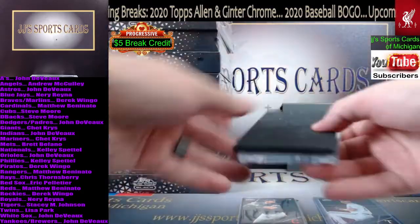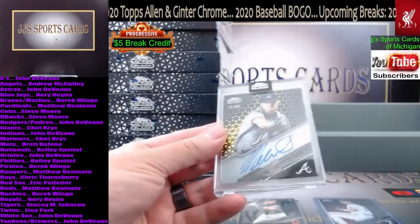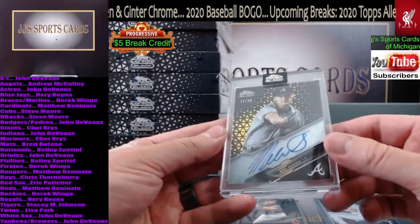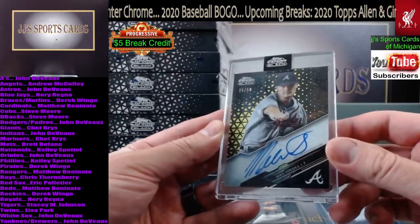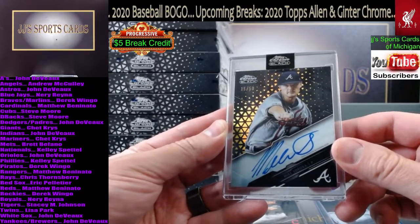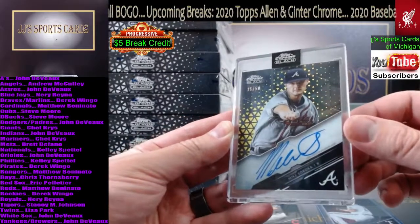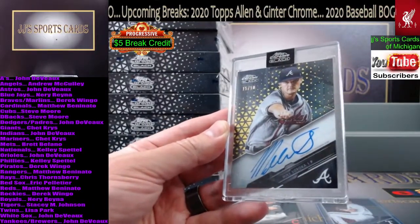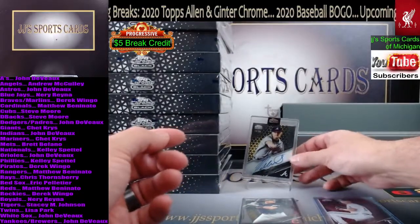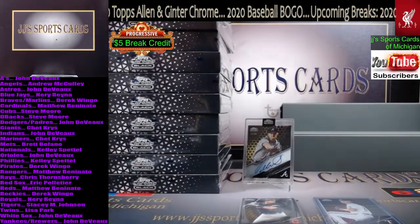Here we go. Encased number one. It's going to be Mike Soroka, 15 of 50. Hotlanta Braves. Picking them up in a mini. There you go, Derek. Soroka out of 50 is the first auto up. There we go. All right.